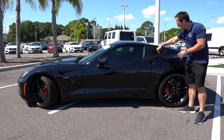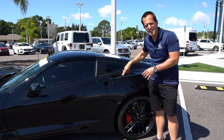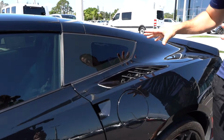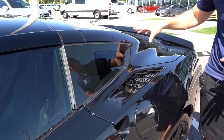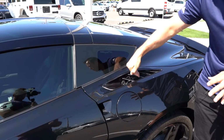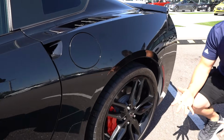As you come to the rear, you're gonna have another functional air scoop on both sides. Now, this is not for brake cooling. This Corvette, like many generations before it, has a transaxle. So what that means is the transmission is mounted in the back. This is to help bring some cool air to cool that transaxle. We'll drop down and take a look at what we're working with.